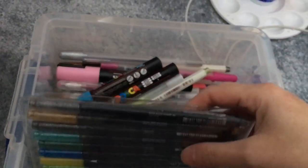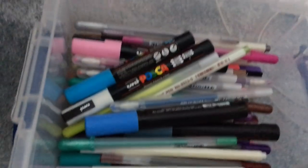Now this, which I think in the future I may reorganise because it's a bit of a nightmare trying to find the pen I want in here. This is where I keep all my gel pens and my Posca pens.